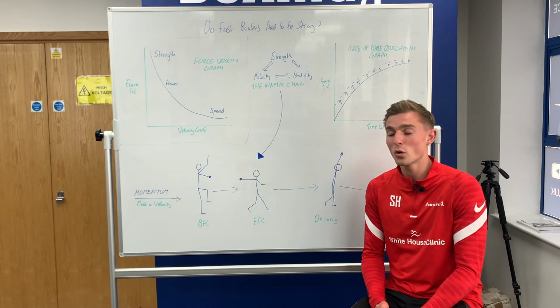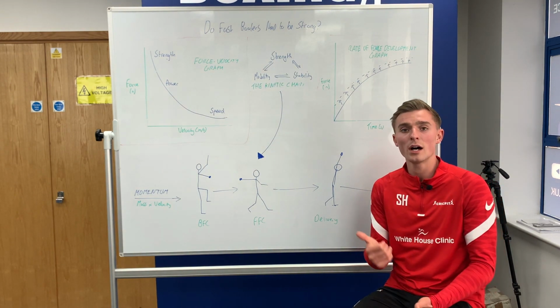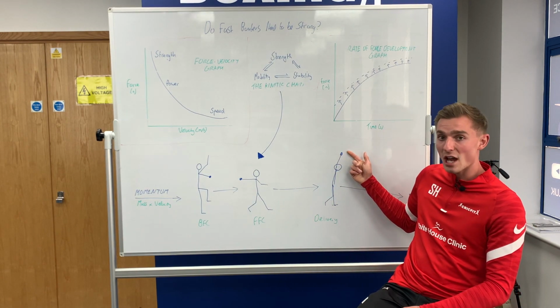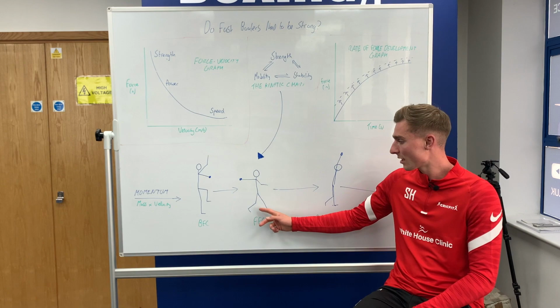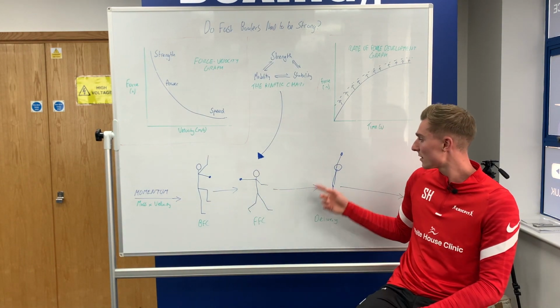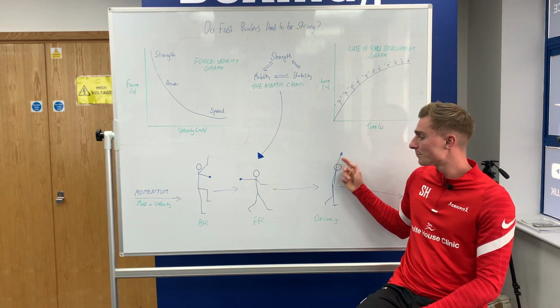Not only are we going to bowl quicker if we're stronger, more mobile, more stable, we're going to deliver it from a greater delivery height, meaning we're going to get more bounce, okay, because we can be taller at back foot contact, brace at front foot contact, and then our arm is so much higher.